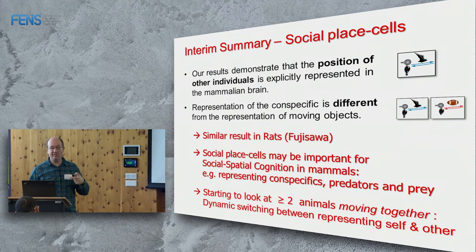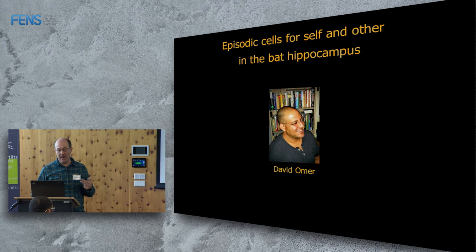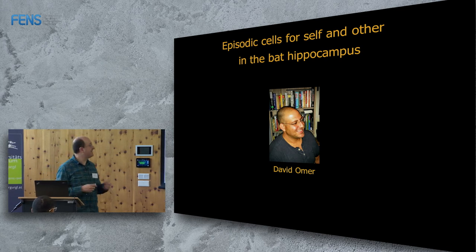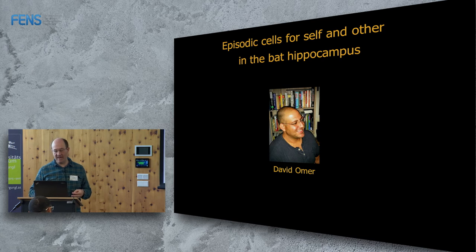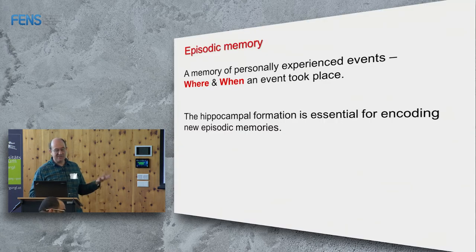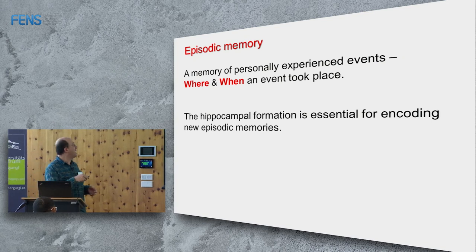So let me move on and tell you about unpublished data from kind of the same data set, something we call episodic cells for self and other in the bat hippocampus. This, again, is by David Omer, a kind of spin-off of the same experiment. Episodic memory is a memory of personal experience, events, so where and when an event took place. We know a lot about the where, the place representation. What about the when, the representation of time in the hippocampus?